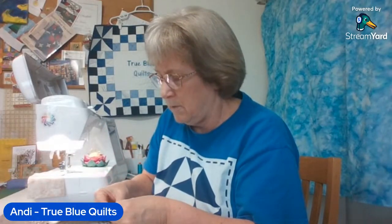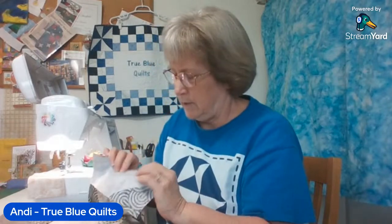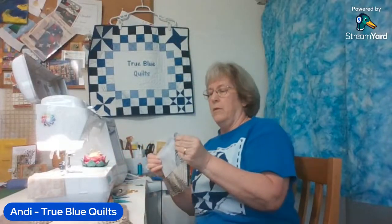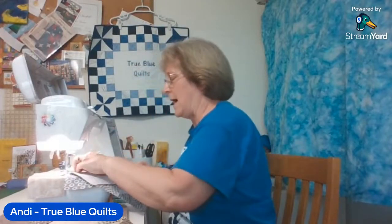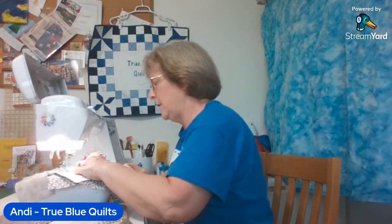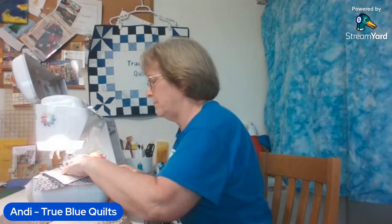So let's continue on. I need to move that over just a hair so that that's right on the stitches. And same thing, I can aim for that intersection as I'm sewing.